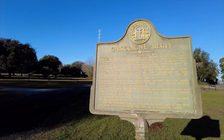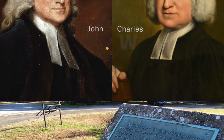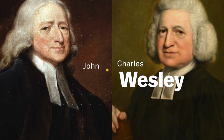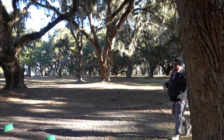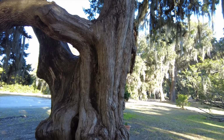This 20-plus acre patch of land on the banks of the Frederica River is the gateway to St. Simon's Island. This is where the first British settlers to Georgia came ashore in the 1730s, including the dynamic duo of John and Charles Wesley, founders of the Methodist movement. We'll have more on the Wesleys at a later stop. No doubt this bluff, with its dozens and dozens of stunning live oak trees, has seen lots of history.